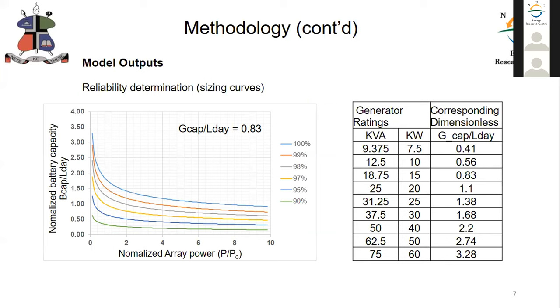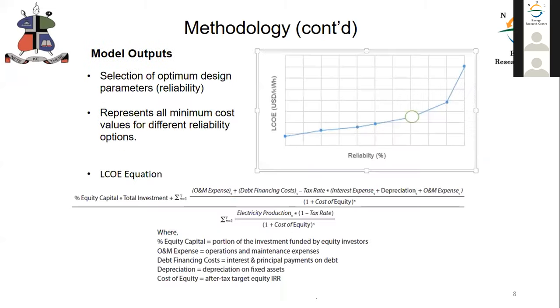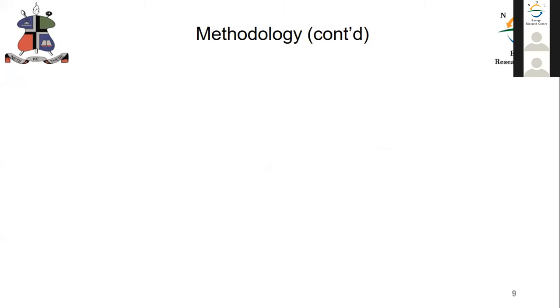The hybrid system design space was defined by generating a family of system sizing curves that plotted PV array size against battery size for different DG sizes. The dimensionless variables that correspond with the standard diesel generator capacity values of 15, 20, 25, 30, and 40 kilowatts were used to avoid the danger of oversizing or undersizing, as shown by the table. And reliability between 90% and 100% was considered.